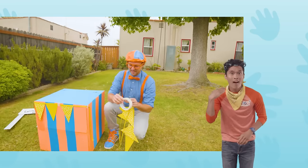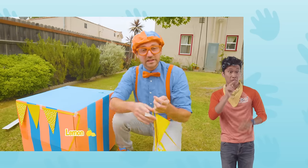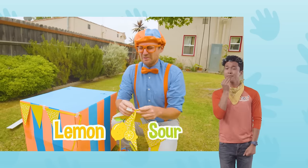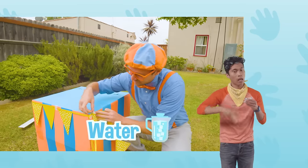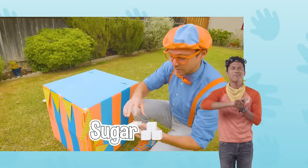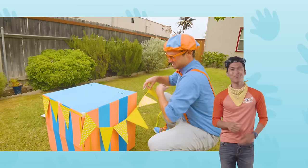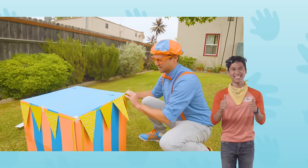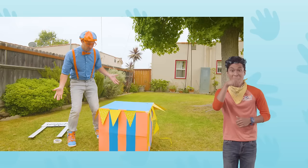Wow. Have you ever tried lemonade before? It's really tasty. It's weird because if you just eat a normal lemon, it's really sour. But if you add a lot of water and then some sugar, it'll sweeten it right up and make a nice refreshing drink. Okay. How about right there? Whoa, it looks so good.